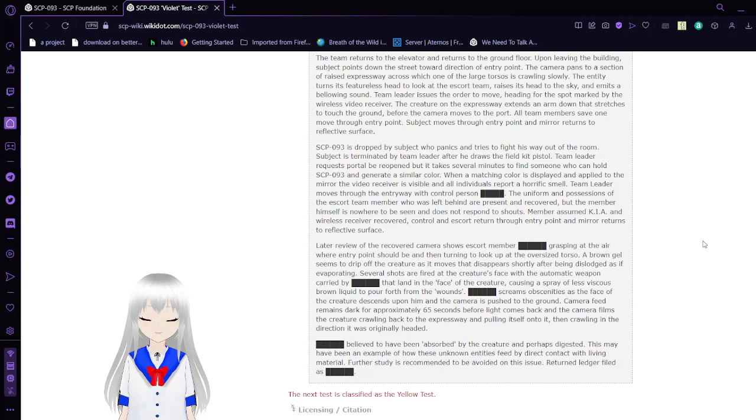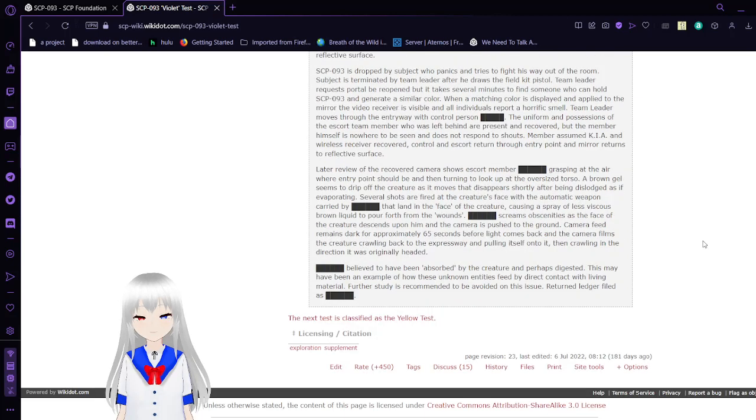Team leader moves through the entryway with a control person. The uniform and possessions of the escort team member who was left behind are present and recovered, but the member himself is nowhere to be seen and does not respond to shouts. Member assumed KIA, or killed in action, and wireless receiver recovered. Control and escort return through the entry point and the mirror returns to a reflective surface.